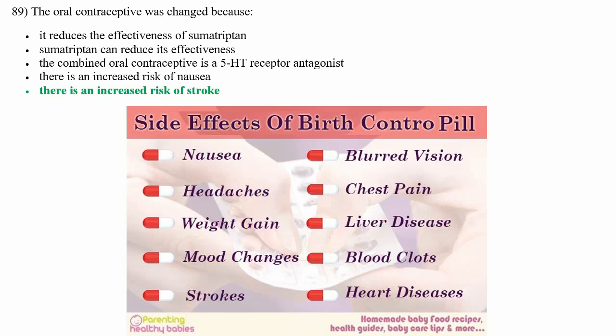Sumatriptan, on the other hand, as we just saw earlier, causes narrowing of the blood vessels, and this is one of the mechanisms by which it decreases the symptoms associated with migraine. So they're working on two separate systems, but they kind of converge when it comes to the vascular system. So what happens if you have one drug that increases your risk of forming a blood clot and another drug that causes vasoconstriction of arteries, particularly arteries in your brain? Well, you're going to have a risk that if there is a blood clot, it's going to end up in a blood vessel which is now so narrow that it's going to get stuck and cause a stroke.